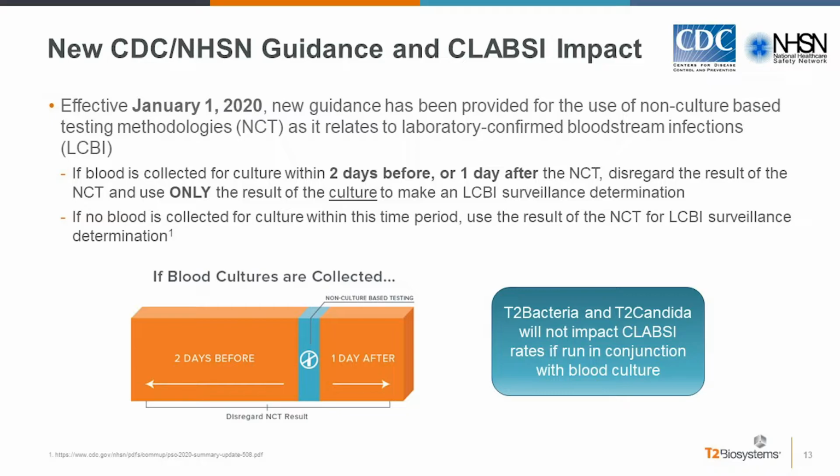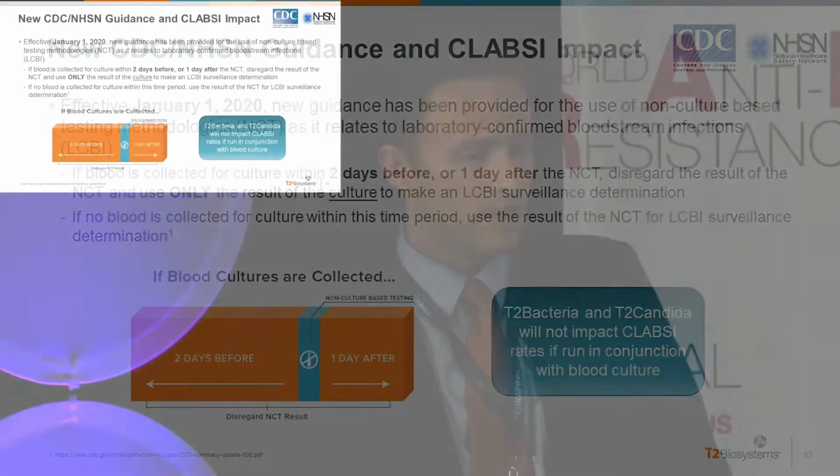The guideline for CLABSI originally had included non-culture-based tests, and that basically meant that if you had a new technology that was better at detecting infections, you could get penalized as compared to your peer group as it relates to CLABSIs. And that created a bit of an incentive that really wasn't aligned with the intent of the guideline. And our test was impacted by this, as well as another direct from blood test that's an LDT. And so the guideline was changed that basically if you have a culture that's drawn 2 days before or 1 day after, that's used for your CLABSI determination as it relates to your quality measures. And then you can use the non-culture based test, like a T2 test.